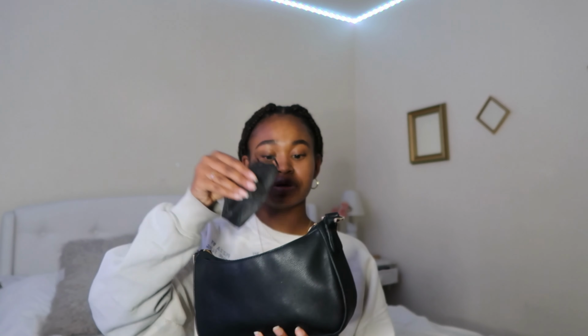So first, usually I just put my mask in here because we are still in a pandemic. I feel like we've been in this pandemic for way too long. But I just have a basic black mask. Sometimes I wear the blue disposable mask, but I like the black one just because it goes with everything. But I just quickly put it in here, just in my front pocket.